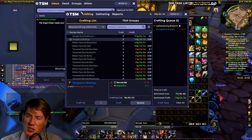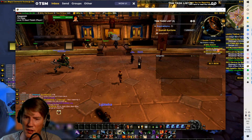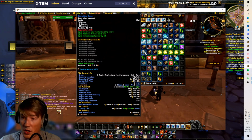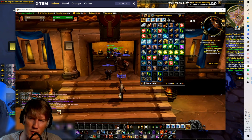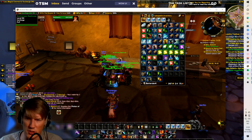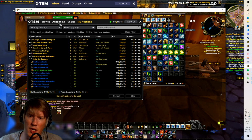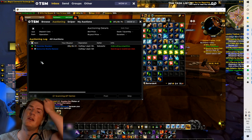For TSM settings, you want to post for 12 hours at a time. There's some groups in the video description or linked in the blog post. And you want to post for 12 hours at a time to minimize deposit costs, obviously. Right now, deposit costs are still going to be a little bit on the high side, so we want to limit those as much as we can, essentially.